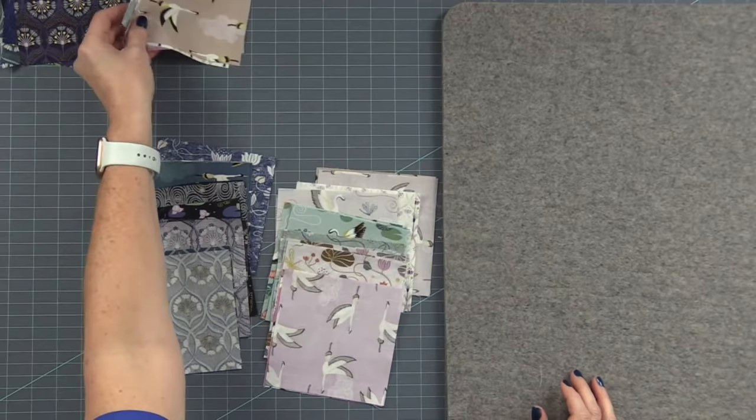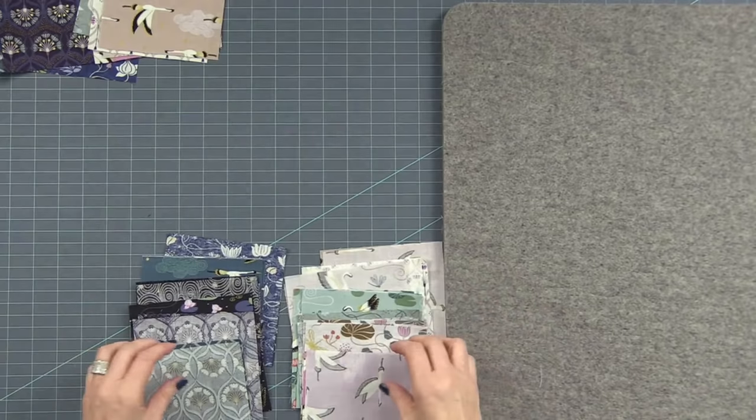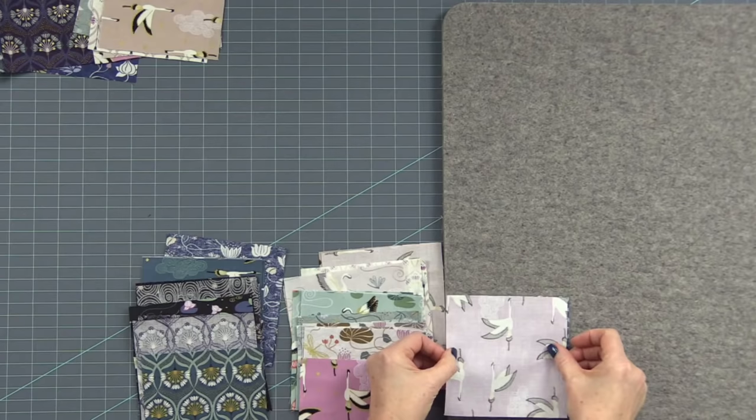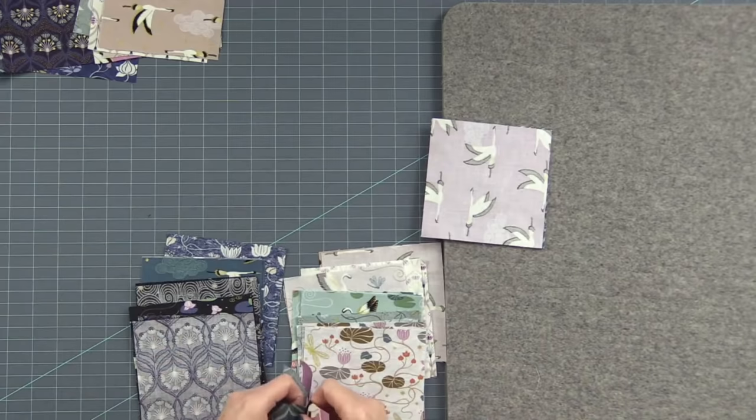So now I just have my lights and darks. I don't know if you want to really pair them up. Mine are pretty scrappy, so I don't really care what goes together. In this step, we're just going to lay them right sides together and sew them together with a 1/4-inch seam and just keep going through the whole stack. And then you have all the pairs that you will need for the block A.